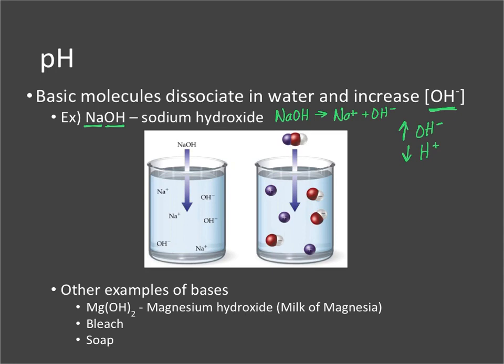Some other examples of bases include things like magnesium hydroxide, and this is actually an over-the-counter antacid medication called milk of magnesia. Also, things like bleach and soap are typically basic as well.